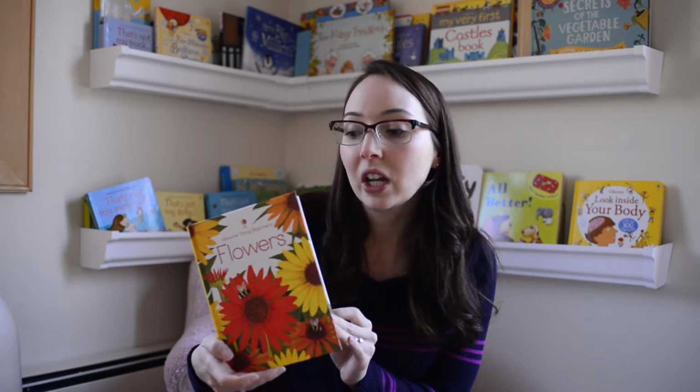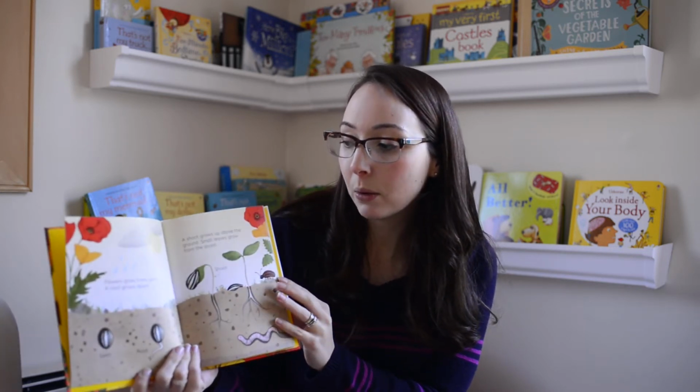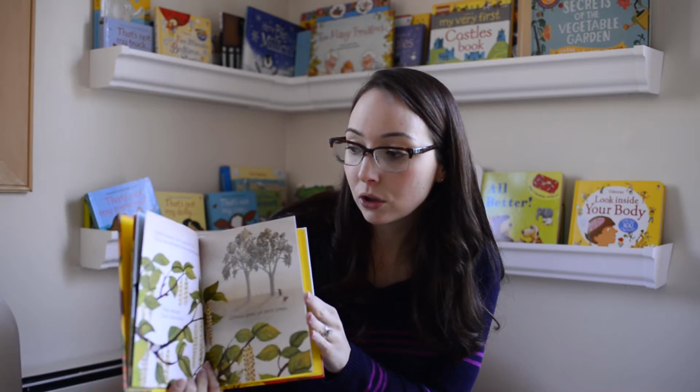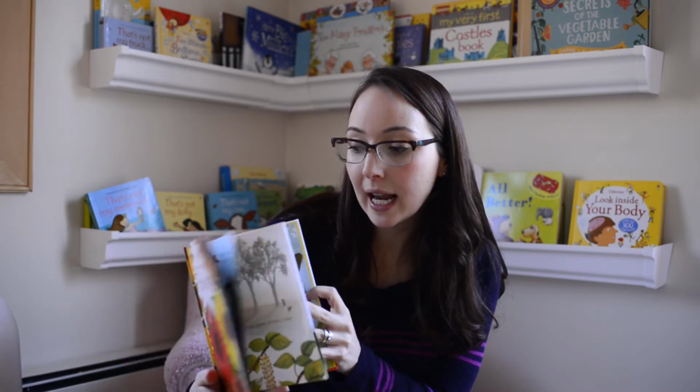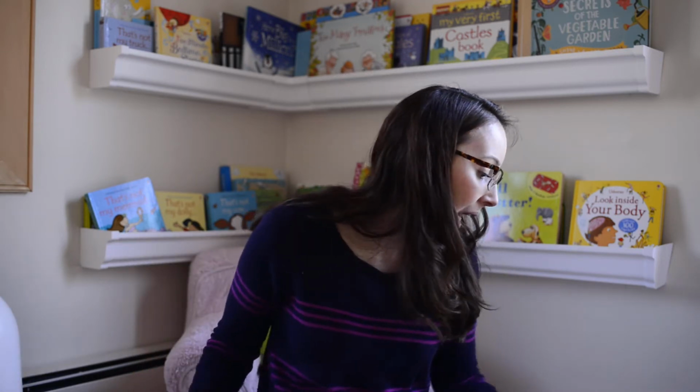But we also just came out with the Usborne Young Beginner series. So this is for even younger children. This is Flowers, and it talks about how a flower grows. It doesn't have quite as much information on each page. It's got the large print and beautiful illustrations to keep the kids excited and learning in our Young Beginners series.